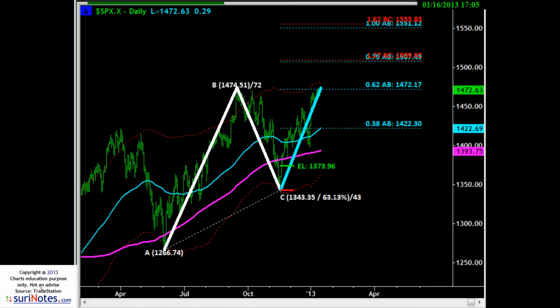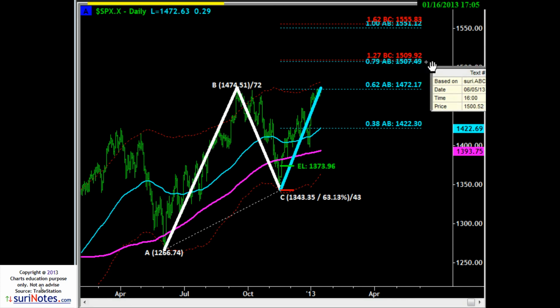It reached it a couple of days ago, but so far it's not really making any moves higher than that. So I'm still expecting S&P to probably reach this 1507. That's my next target. That's also 79% of it. And if it does reach the 1507, I think we may see some type of a retracement.